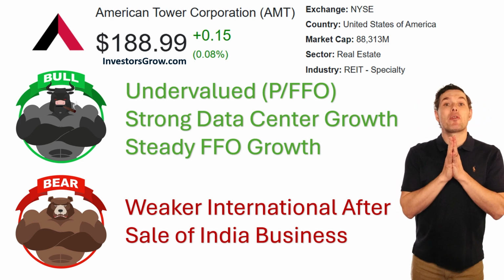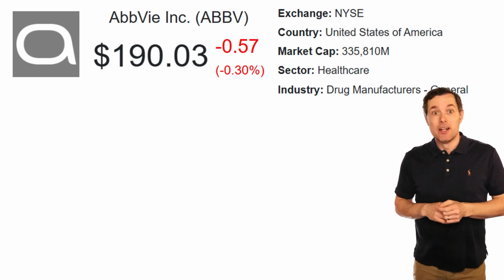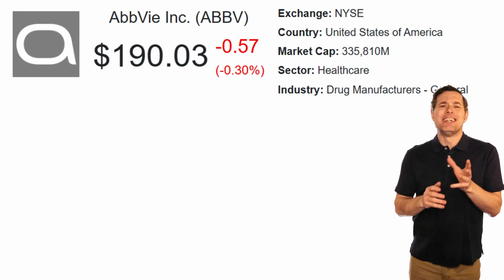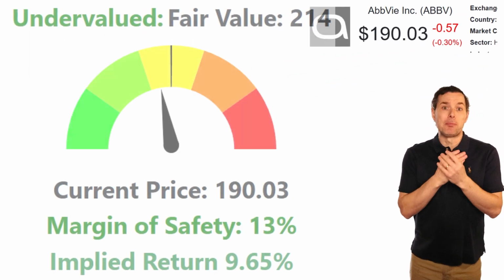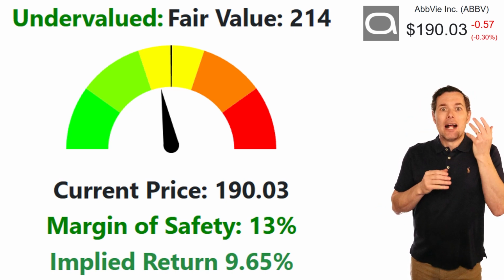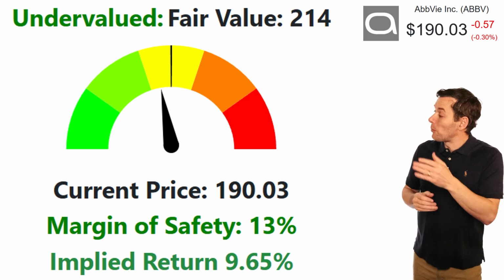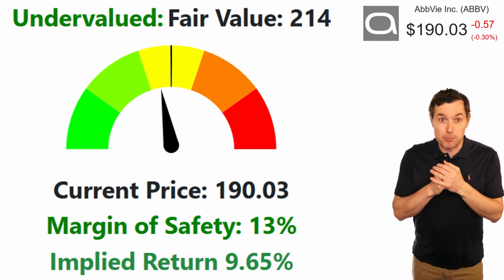Okay, now we're moving on to a pharmaceutical company, AbbVie, ticker symbol ABBV. Now, this company is a bit more direct, and typically discounted free cash flow is the best valuation method to use with this type of large company. And we can see that using analyst estimates going out the next few years, we get a fair value of about $214 per share.